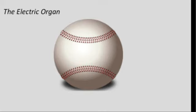Now, we're going to close out this lesson on keyboards with one of my favorite pieces for piano and orchestra. After this, lesson 6 is coming up, and we'll start exploring the woodwinds.